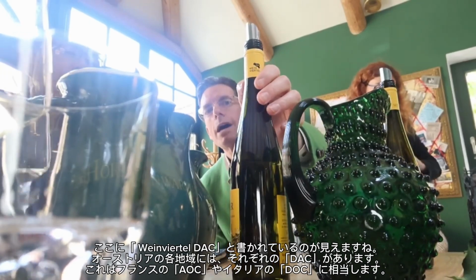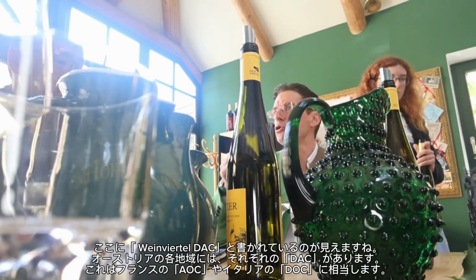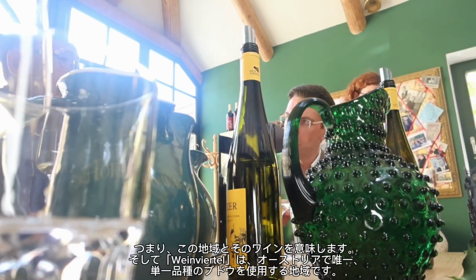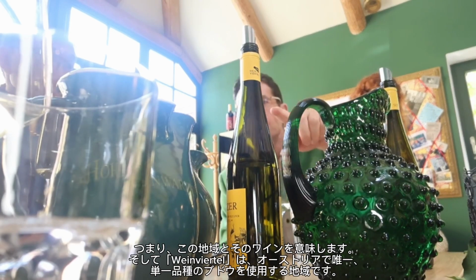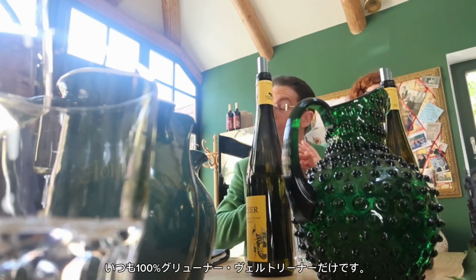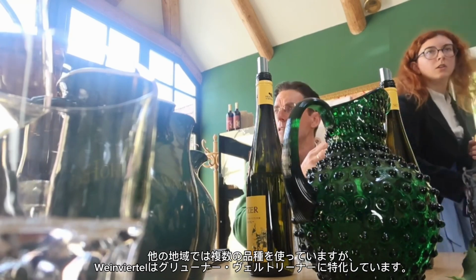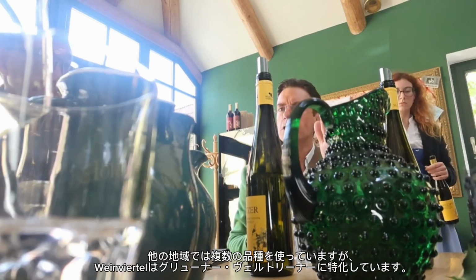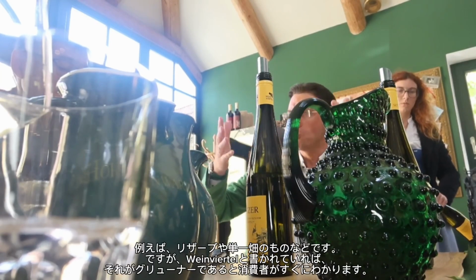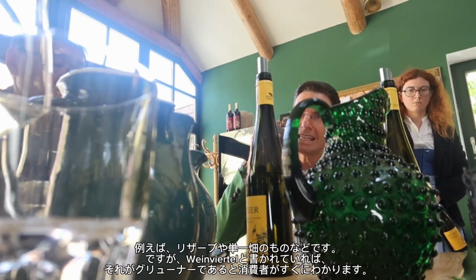You see here on the capsule Weinviertel DAC. Every region in Austria has its own DAC, like AOC in France or DOCG in Italy. It means the region. And the Weinviertel is the only region in Austria which has just one grape. If you see the word Weinviertel on the label, it's always 100% Grüne Veltliner. Wagram DAC can be Grüne Veltliner, Rote Veltliner, Riesling, and I think Burgundy grapes and so on, 10 different. Kamptal, Kremstal as well. But Weinviertel is just focused because we say we are the home of Grüne Veltliner. We are doing just Grüne Veltliner in different kinds, like Reserve, the single vineyards, Kronberg, Riedla, and so on. But always, if you see Weinviertel, it's always Grüne Veltliner. And a very easy message for the consumer as well.